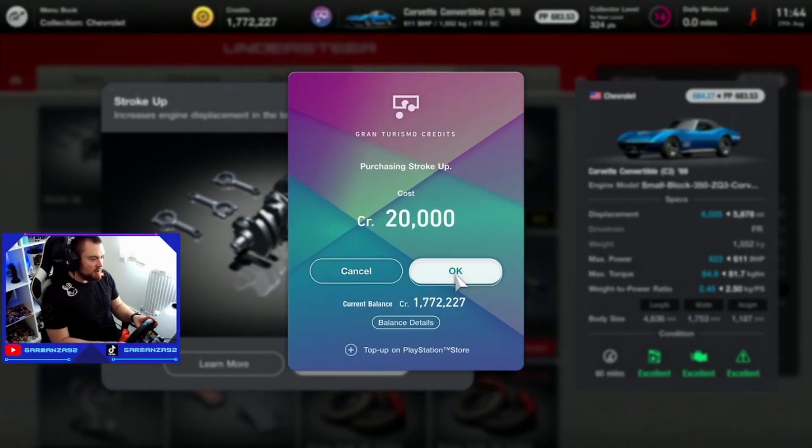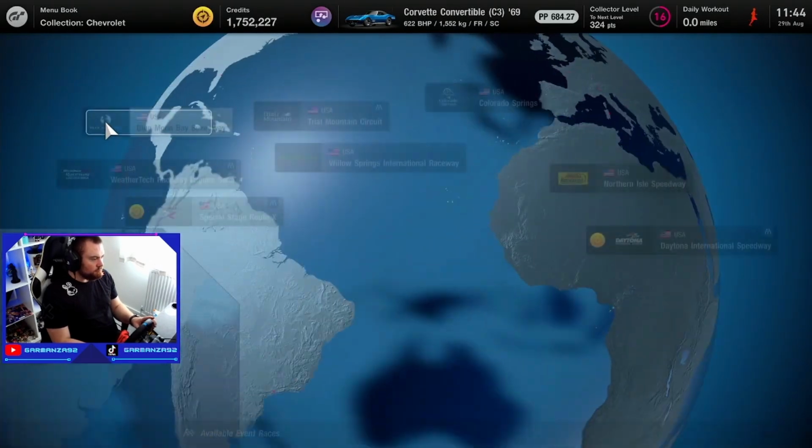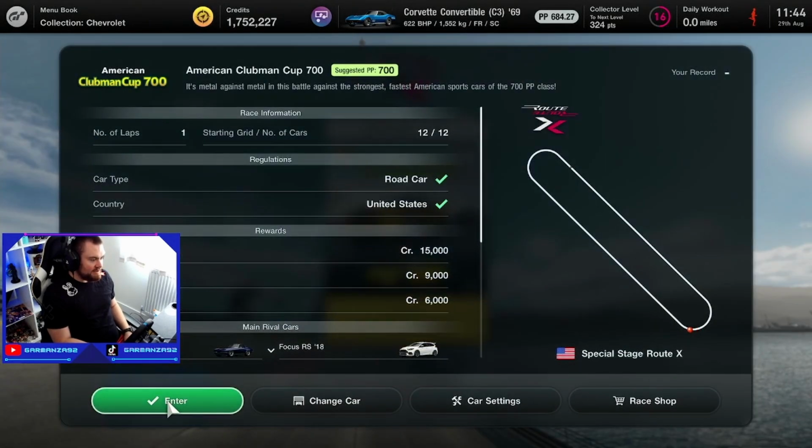Okay, let's do that as well then. Right, that's it. That's all was pending. Let's walk away. Well, like I said, we're not going to do anything with the appearance of this car. We've bought a lot of racing mods for it already. Let's head to the first race, which is the American Clubman Cup of 700. And we've got to be 3rd place or better.